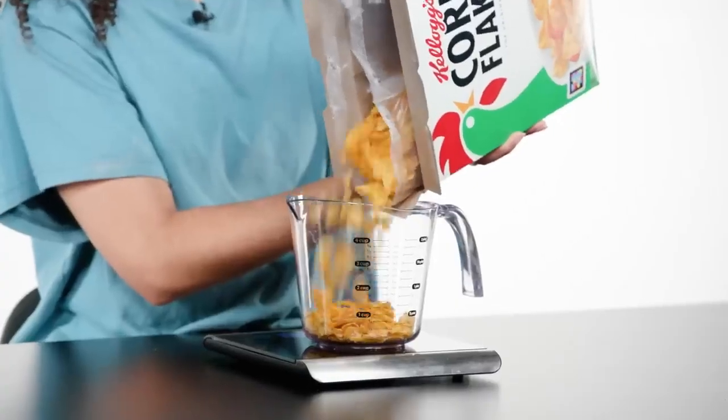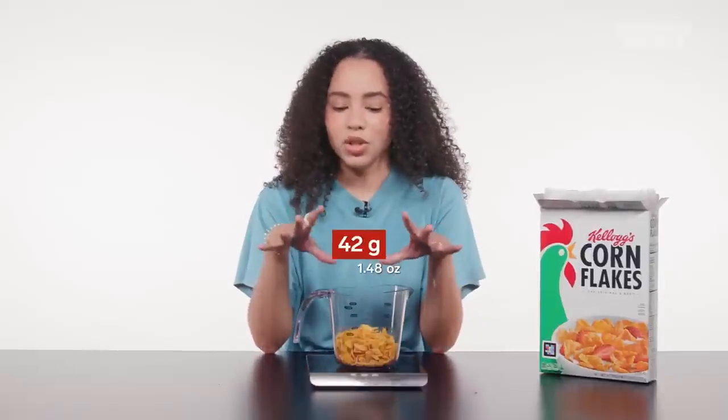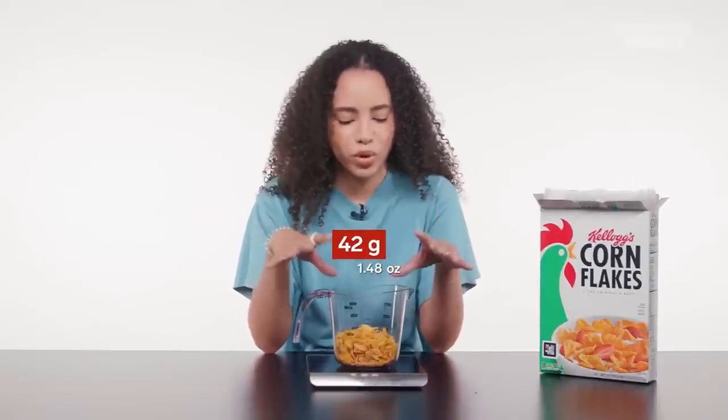Crunchy. Let's measure out 42 grams of cornflakes. Here's what 42 grams of cereal looks like. I feel like this is a normal person's portion for sure.